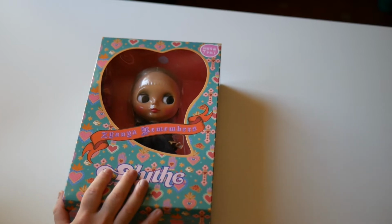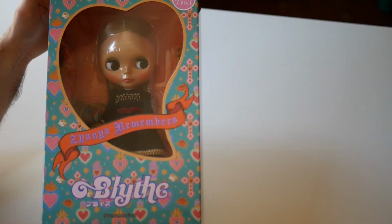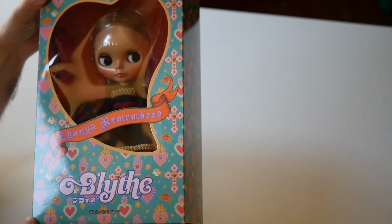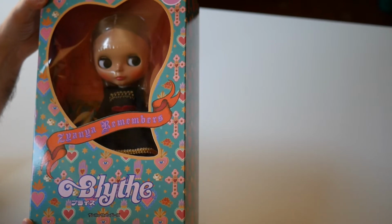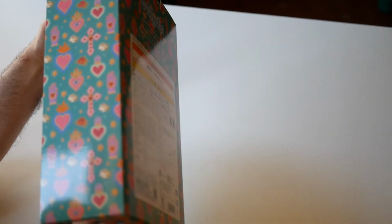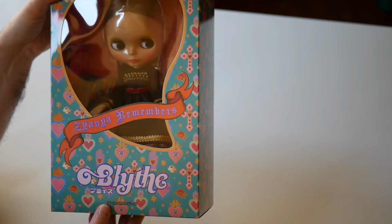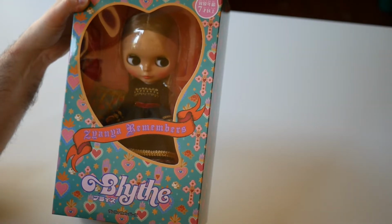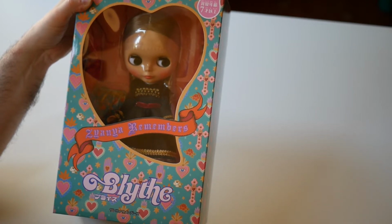So here is Zyanya Remembers in her box. As I said, the box is really nice. There's this really cool design on it with crosses and hands and eyes, kind of mystical stuff, I guess, and that goes all over the box. It's very pretty. It's also going to be on one part of her outfit as well, which I thought was really good. I found her on Junie Moon, and she wasn't very expensive, so I thought I'd order her.